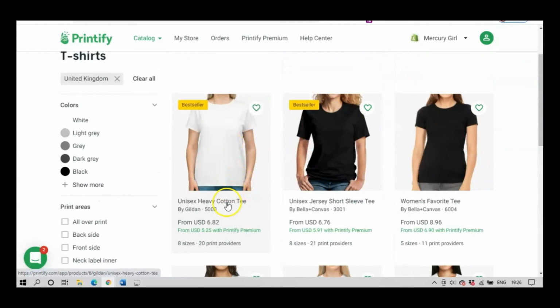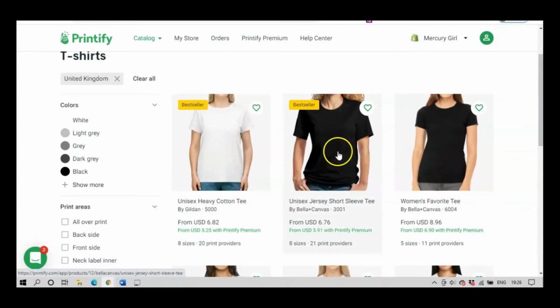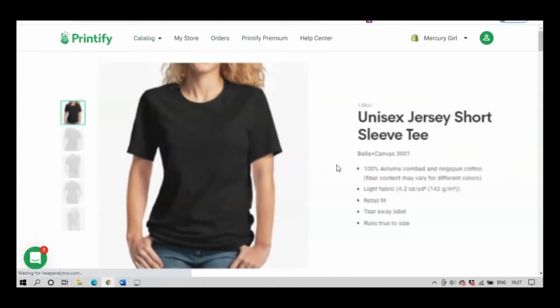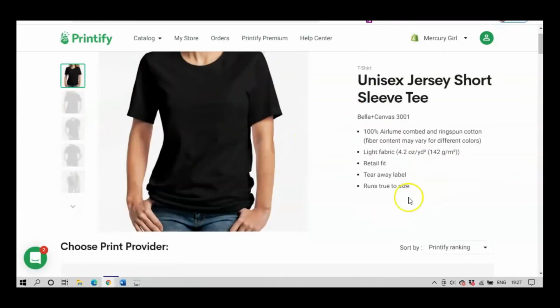So let's just go here. For example, there's this favorite t-shirt, which is a popular one. This jersey short sleeve tee, which is a nice loose one. So I would pick this t-shirt. There you go. So then we go to this t-shirt, with some details about it.